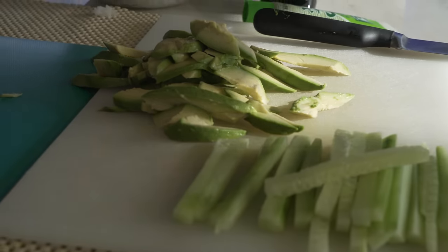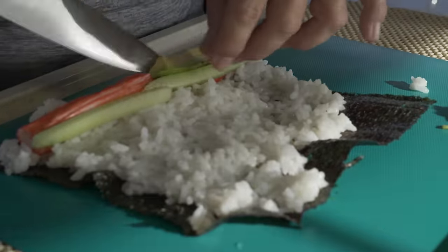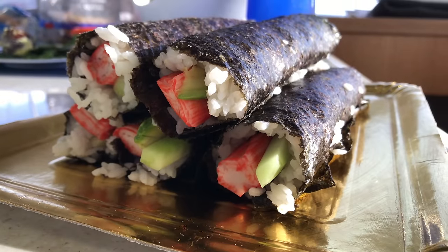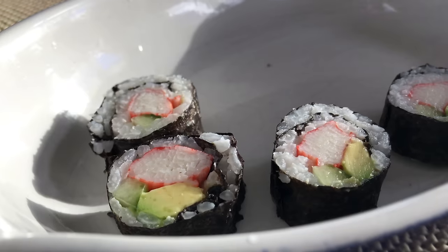We'll put two here like this. And these beautifully sliced avocados can go on here. Okay, so this looks like a California roll. Yeah. Right. You're doing? Yes. Okay. The first one always comes out terrible because it's the first one.